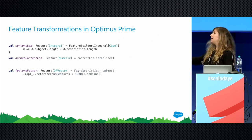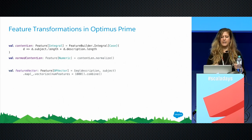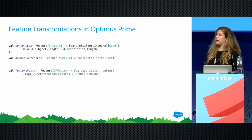And so what we can do, again, for a description, subject, any string that we would like, we can plug it in and actually extract, in this case, the 1,000 tokens. So we sort of compress it to a space that makes sense and be able to derive a new set of features from it. So you can see then we end up with our OP vector.